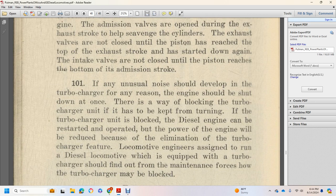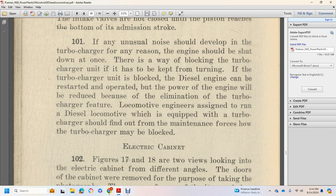101. If an unusual noise should develop in the turbocharger for any reason, the engine should be shut down at once. There is a way of blocking the turbocharger unit if it has been kept from running. If the turbocharger unit is blocked, the diesel engine can be restarted and operated, but the power of the engine will be reduced because of the elimination of the turbocharger feature. Locomotive engineers assigned to running diesel locomotives equipped with a turbocharger should find out from the maintenance force how turbochargers may be blocked.